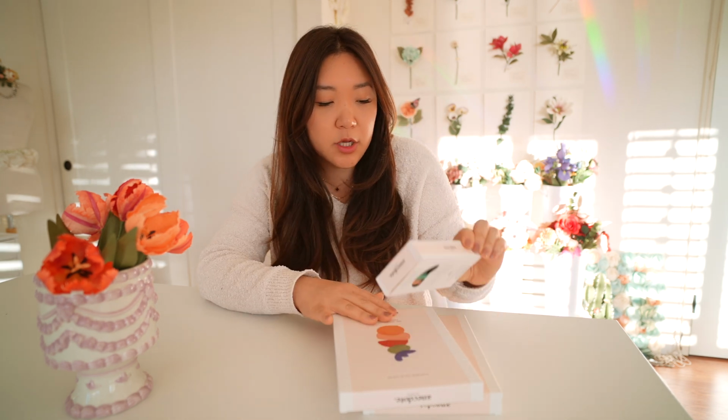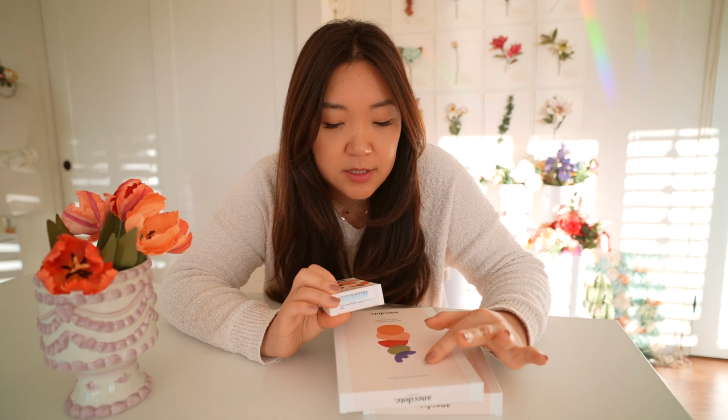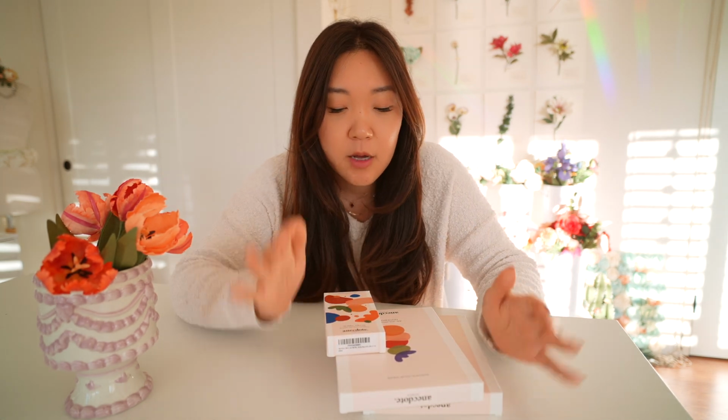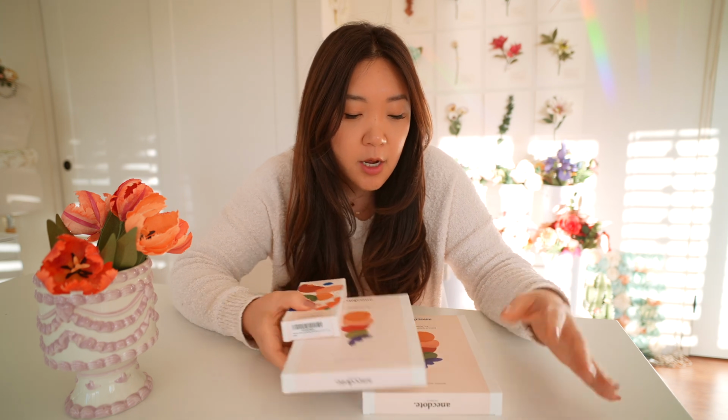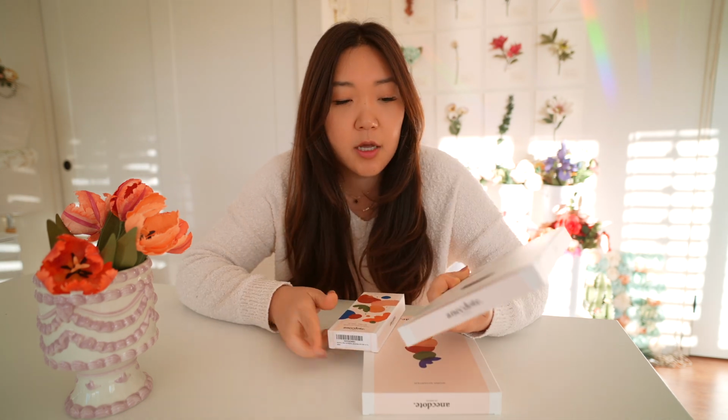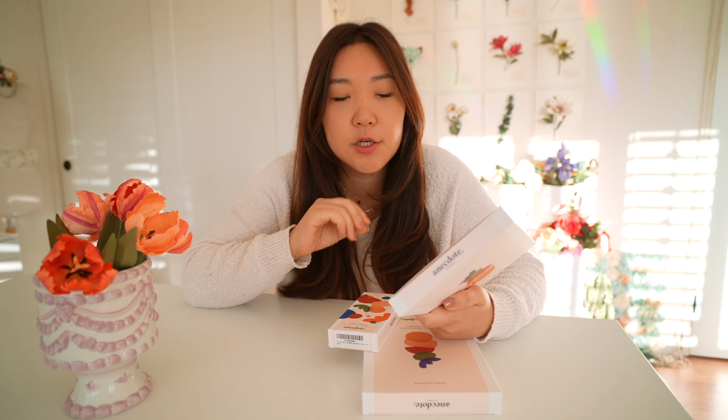And thank you so much, Anecdote, for sending me these. I do have a planner that I have to finish before I go on to my next planner, but I'm excited for it. It's so cute. Their packaging is so cute. And the color, I chose pink, but they have a handful of different colors. I really like their mustard color too.